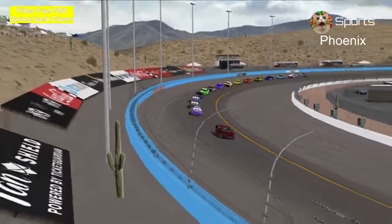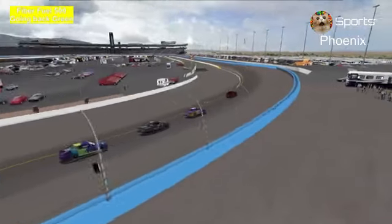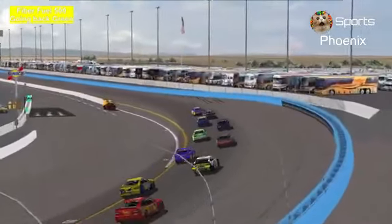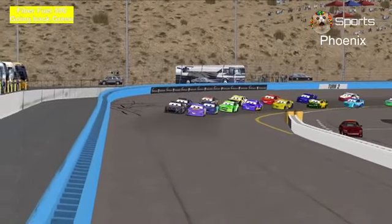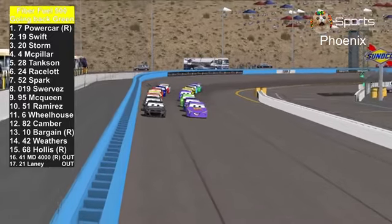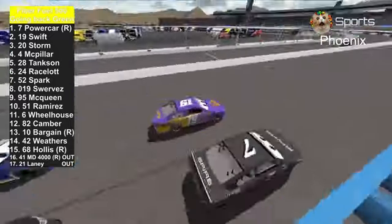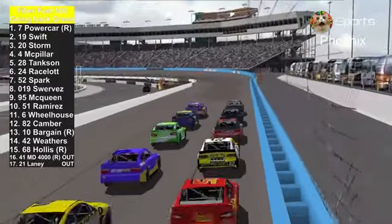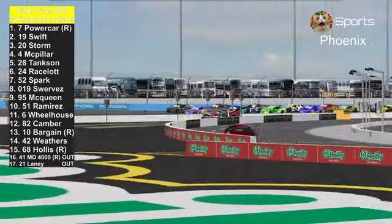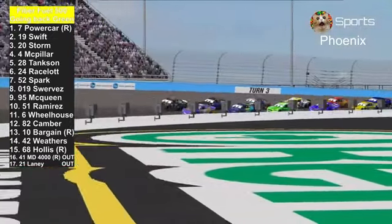Bobby Swift is in the lead. Second place is Brandon Powercar, trying to get his first career win as a rookie. He'll be the second rookie to win this year if he wins this race. Brandon Powercar goes to the outside. I'm not sure if that's a good move, because I heard that the inside lane is better than the outside. Master Dragon 4000 and Ryan Laney are out of the race because they have a heavy amount of damage preventing them from racing.